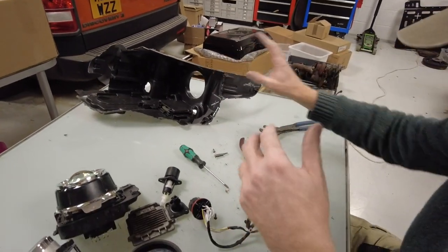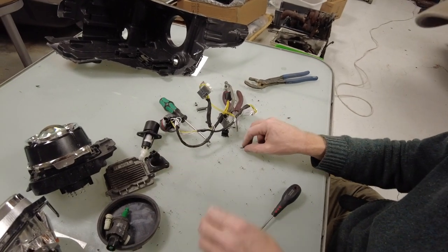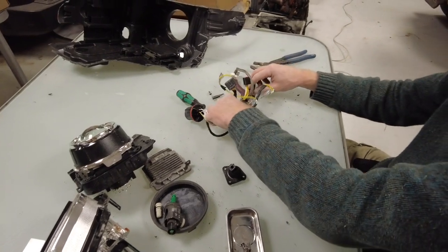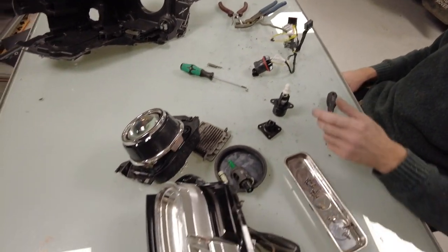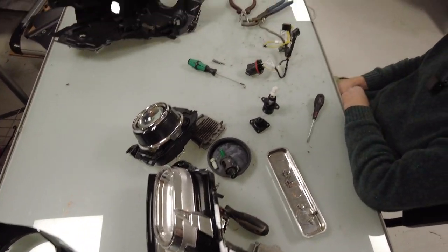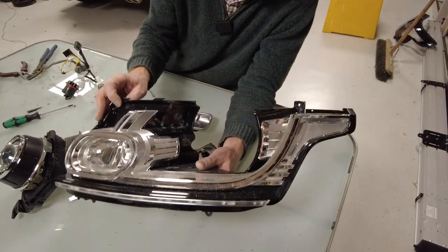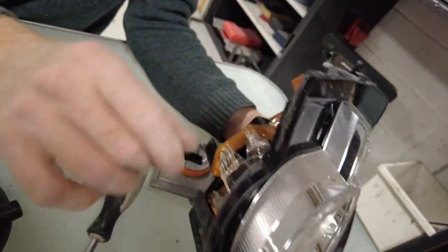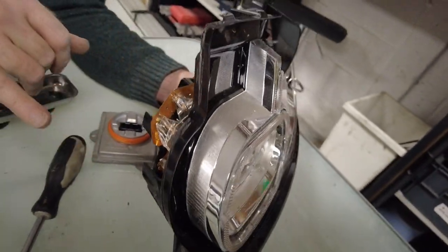So in theory, we can clean and dust this all up, all the screws we took out are the same, and we've just got these components to put back in again and reassemble, and we would have a new headlight. The only thing we've messed up is the slight bit on the edge down here, where I've got too close. So we need to perfect our way of cutting.